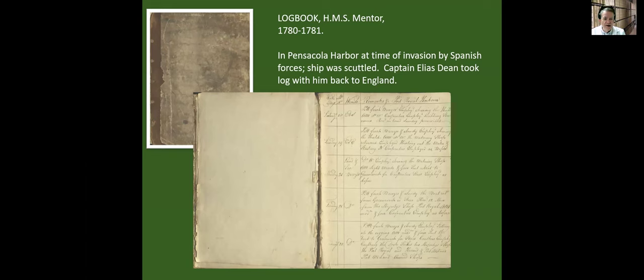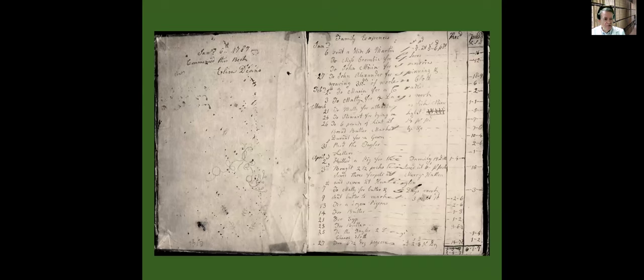And the ship was scuttled, and the captain took this logbook back to England with him. And his wife, because they have blank pages in the back, flipped it over and turned it into a household account book, where she started keeping track of food and purchases and sales of sheep and other kinds of things. And so we can tie the cookbooks to history of the area, to restaurants, to businesses, to other kinds of foodways into the collections. And so that's why the cookbooks are so important to us.